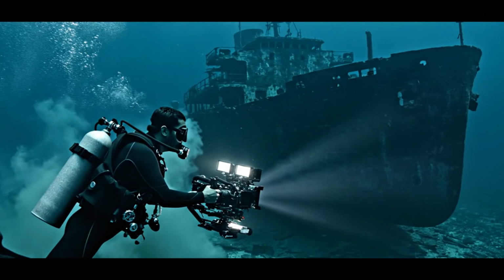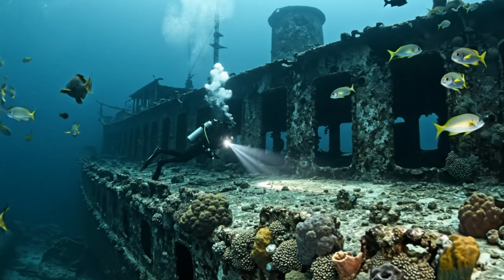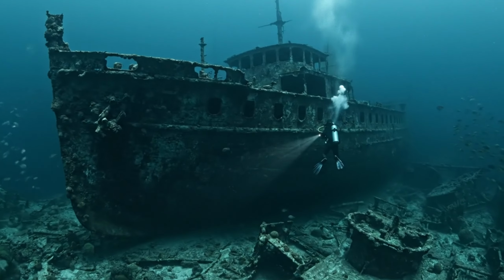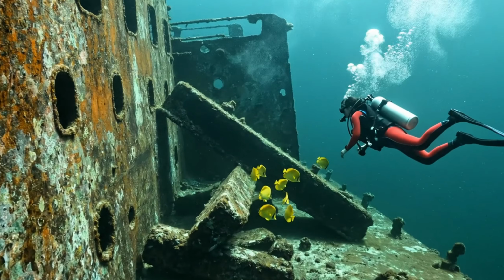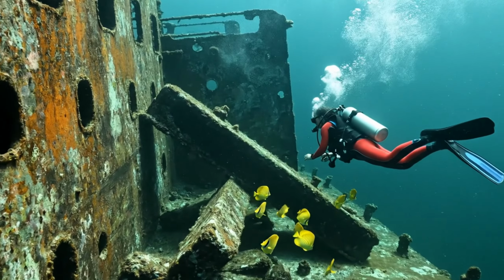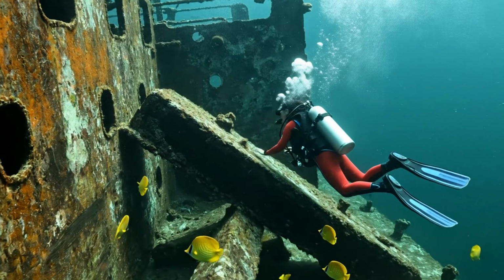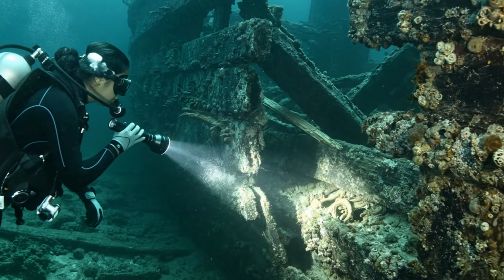We return our focus to the ship itself. The Vianen remains a silent witness to early global trade. We return to the bow to examine how the ship first struck. The bow shows signs of violent impact.